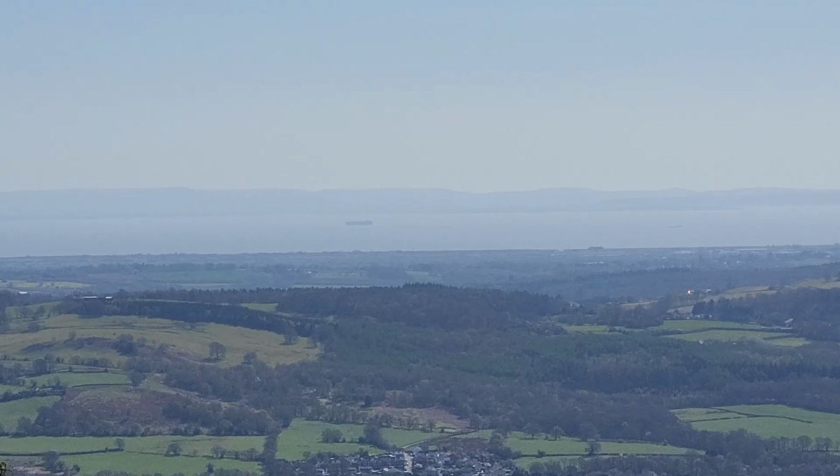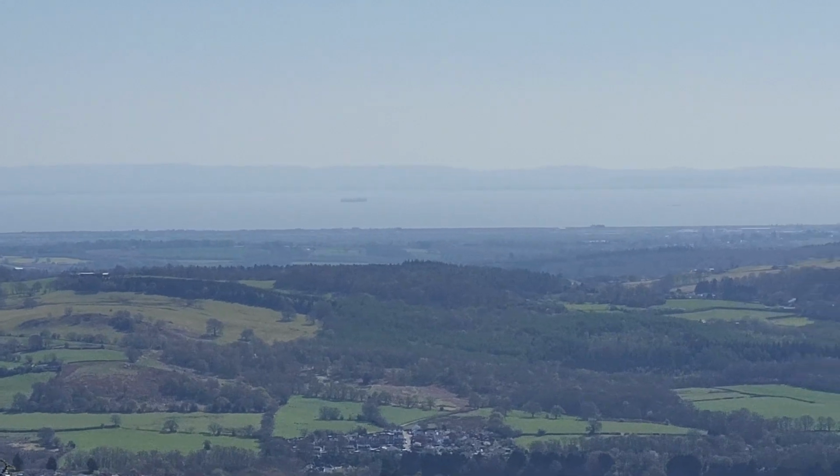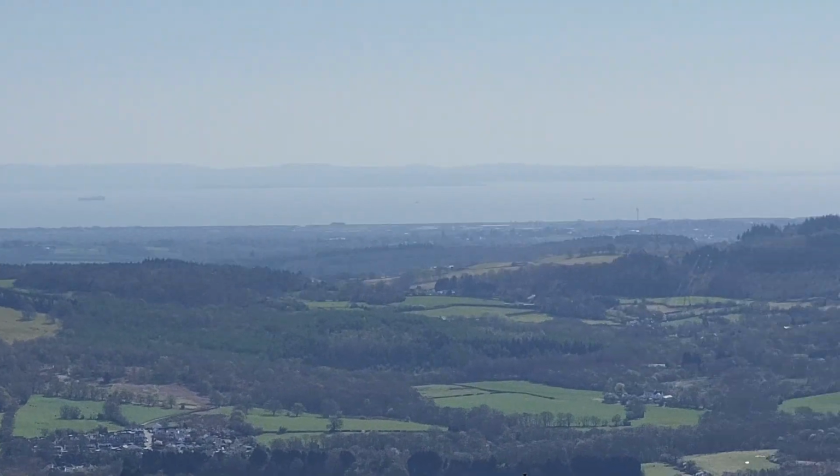Wow, I can see the sea. I can see islands in the sea. Crazy view up here, guys. So I'm just reaching the top now. It could be a bit windy, so sorry. Standing right on the highest point of it now. I'll try and find some shelter and show you guys a bit. I'm right at the top now, guys. Can you see the boat out there? There's a boat out there.